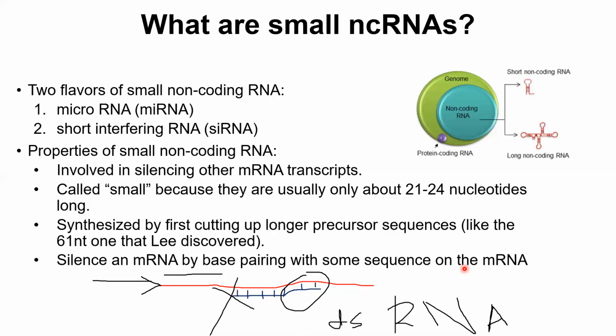Of course, if you stop the translation or the transcription, that gene will be silenced. But in this case, silence means you're not stopping the gene expression. You're not stopping the RNA transcription. Transcription is carrying on. What you do is regulation at the messenger RNA level, when the messenger RNA would be converted to a protein or a polypeptide molecule. There you stop it, you control it, you regulate it, and that's how we call it gene silencing.